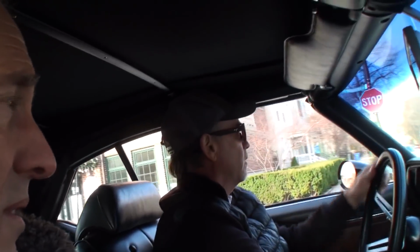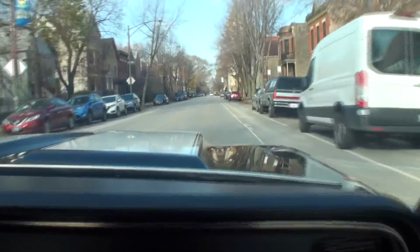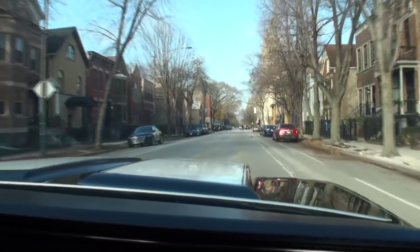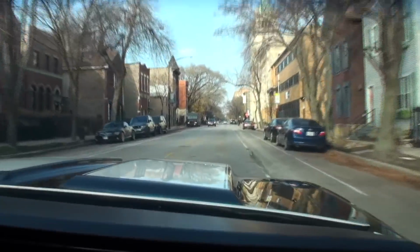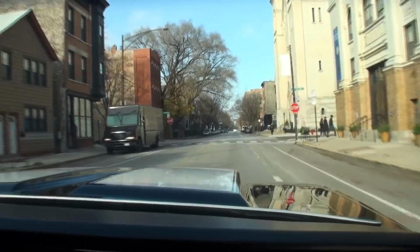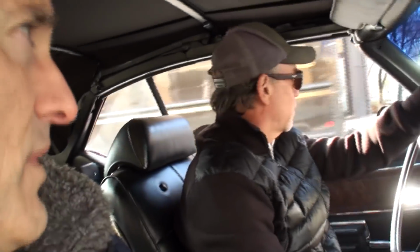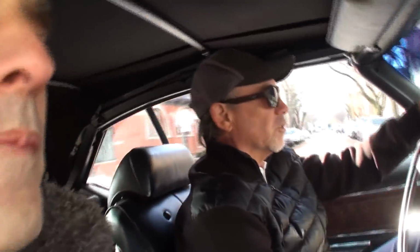How's it feel? Feels great. Yeah. Feels great. Looks great. Sounds great. These original tires kind of squeal and squeak a little bit. I know a lot of guys put the 15-inch wheels and tires on it if they're going to drive it around. It's a lot more conducive to driving and enjoying the car.